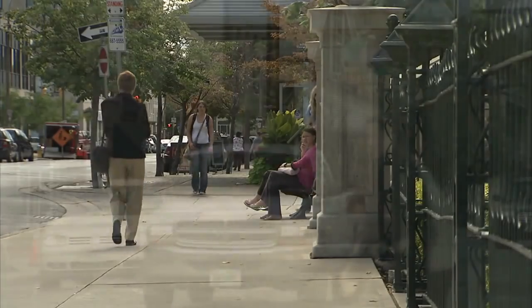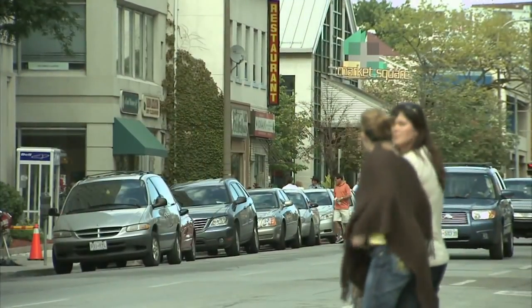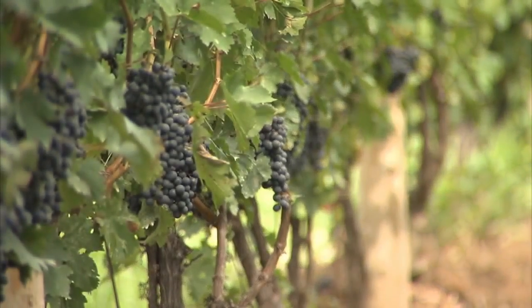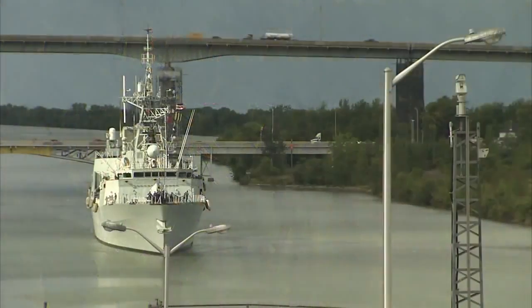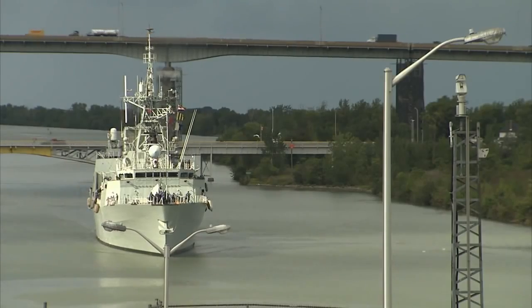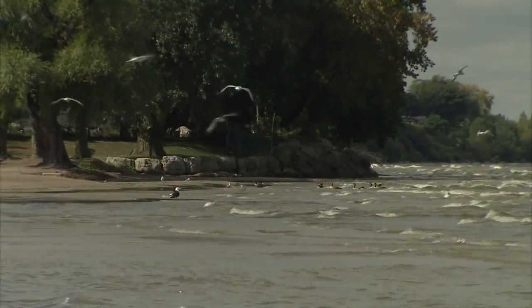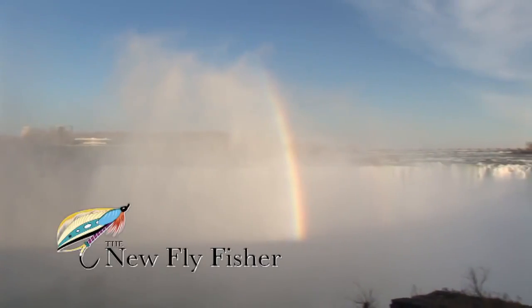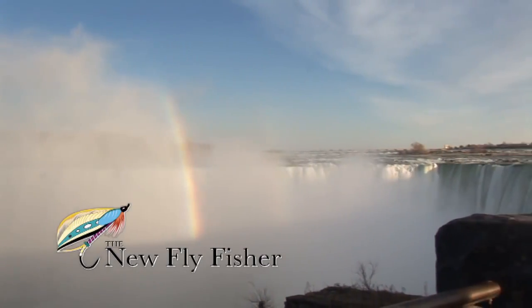St. Catharines is a very lively community with friendly people and plenty of activities for the family available throughout the region. From tours of the many vineyards in the area, to getting up close to the many ships that pass through the Welland Canal, along with picturesque beaches, St. Catharines is also a very short drive from one of the seven wonders of the world, Niagara Falls.